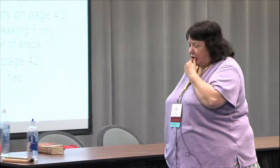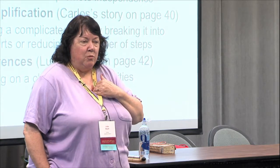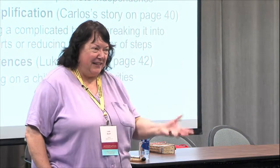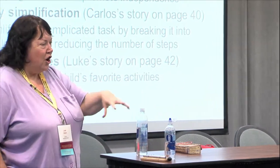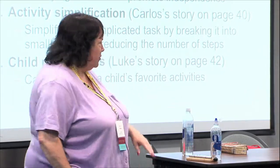Then the fourth one is using child preferences, figuring out what children already like to do so that you can encourage and entice them to do that. I know that sounds very basic, but there are so many times as a specialist that I would walk in and want to work on something with the child, and I never bothered to figure out if they cared to work on it with me. I went in with my little agenda, and I wanted to move right to, let's practice this. Whereas if I had gotten to know that if I only had Thomas the Tank Engine, we would have had a lot more success, because that was going to be more interesting than whatever the other toy was that they were using.